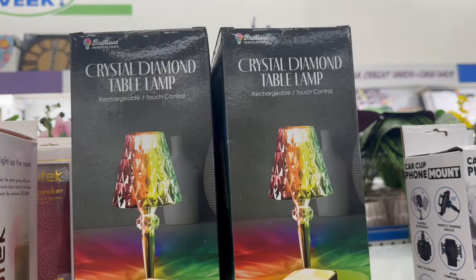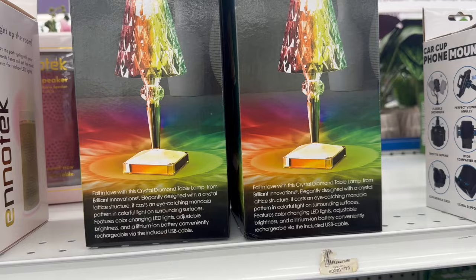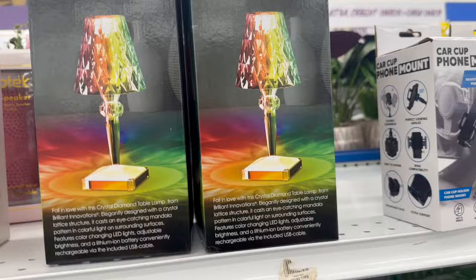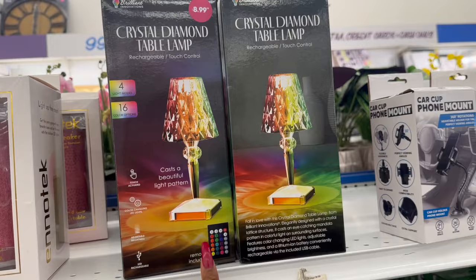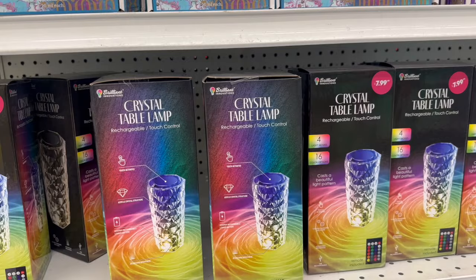Pretty nifty. It's the crystal diamond table lamp, rechargeable, touch control. Fall in love with this crystal diamond table lamp from Brilliant Innovations. Elegantly designed with a crystal lattice structure, it casts an eye-catching mandala pattern in colorful light on surrounding surfaces. Features color changing LED lights, adjustable brightness, and a lithium battery, conveniently rechargeable via the included USB cable. And guys, these are $8.99, and it does come with the remote. And then they also have this crystal table lamp. It's rechargeable, touch control, for $7.99 as well. And the remote is included.